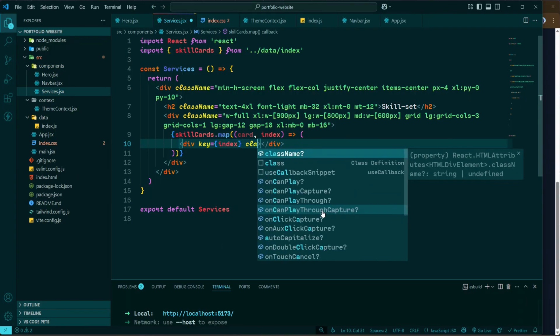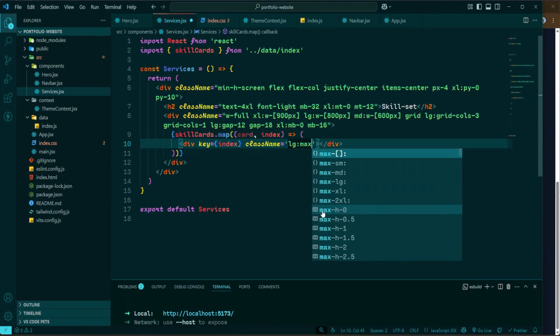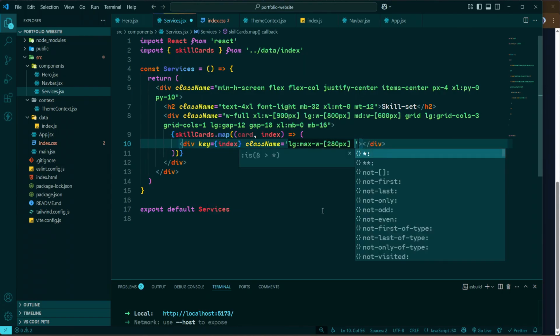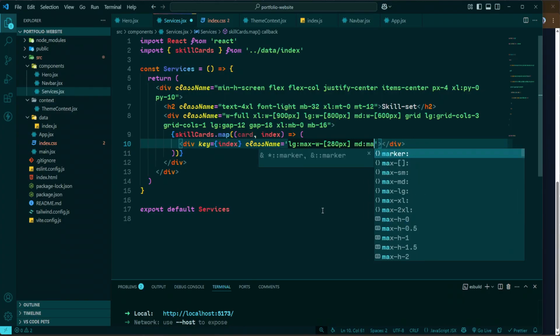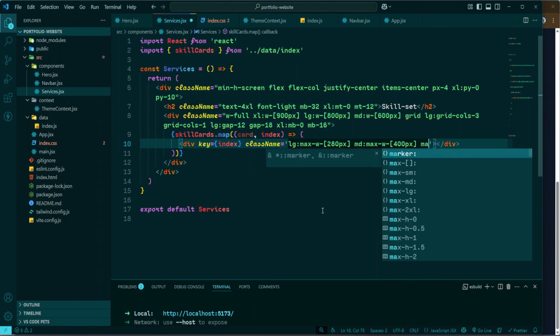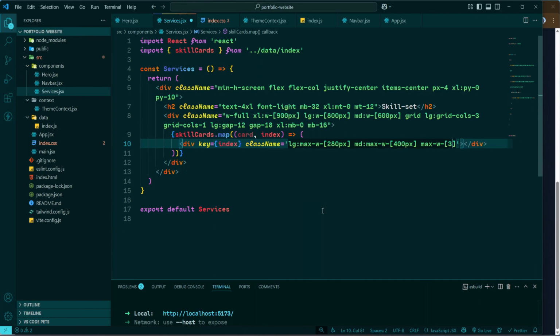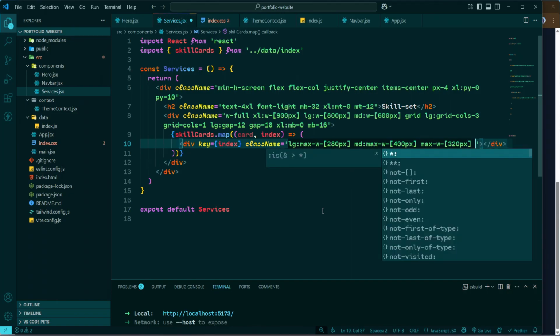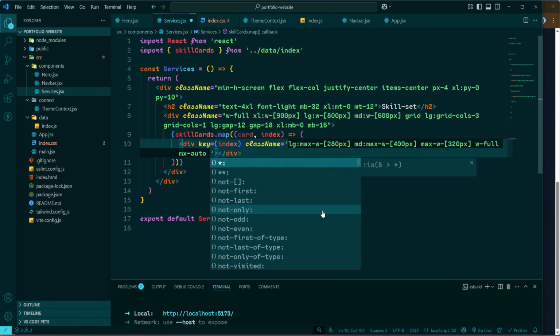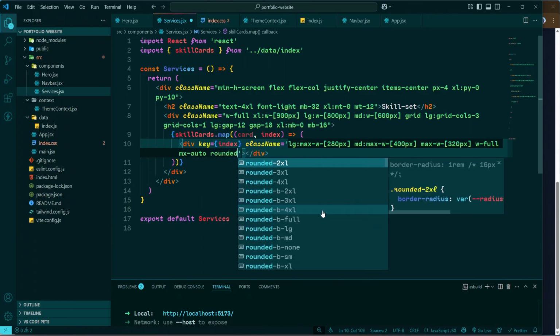Then we need some classes. LG breakpoint max width is going to be 280 pixels. Then we need MD breakpoints. Max width is going to be 400 pixels. And then for smaller screens, we need max width equal to 320 pixels. Next, I'm going to define a width full. Then we need MX auto to center the element. Next, we need rounded SM.